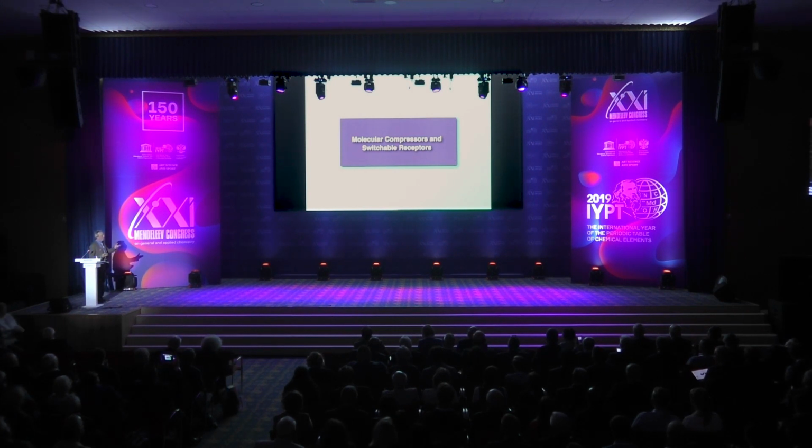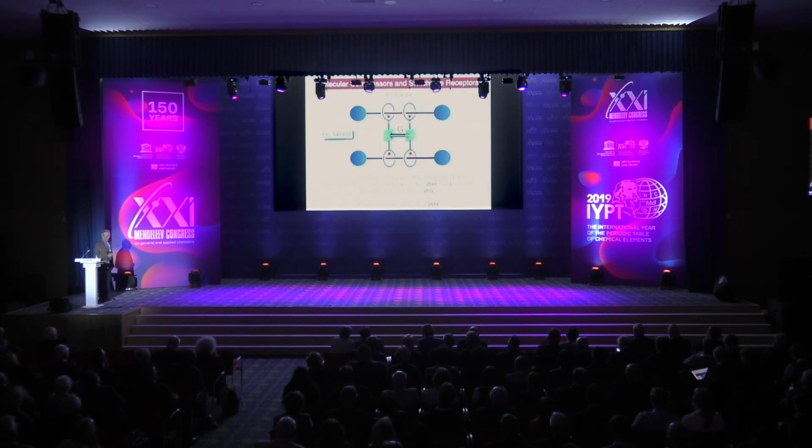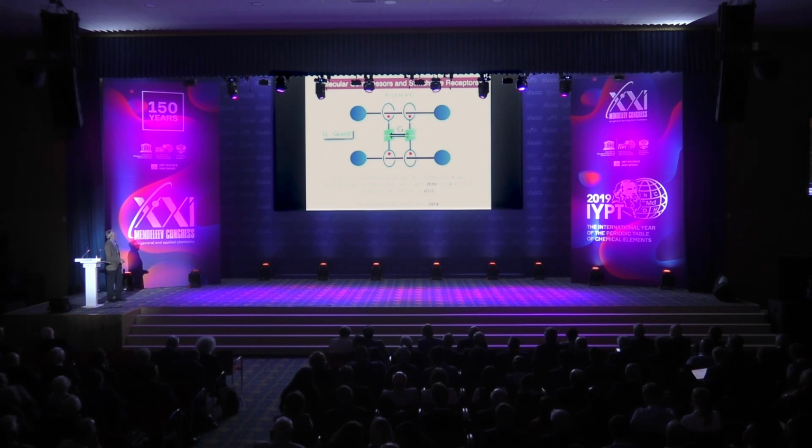So let me finish up with one of the most complex molecular systems we've made in our group, which is a molecular compressor. So this molecular compressor is a 4-rotaxane. 4, because now the molecule contains 4 molecular fragments, 4 components, which are not covalently speaking interconnected. So there is no covalent bond between any of those 4 components. So this is why it is called a 4-rotaxane.